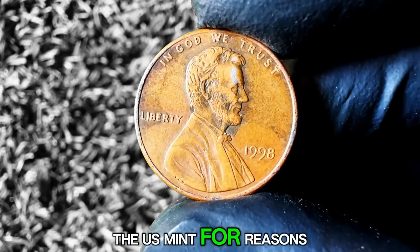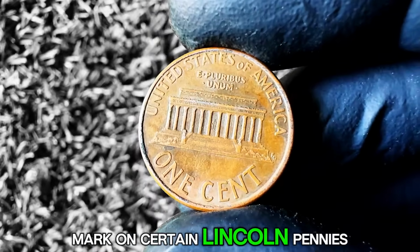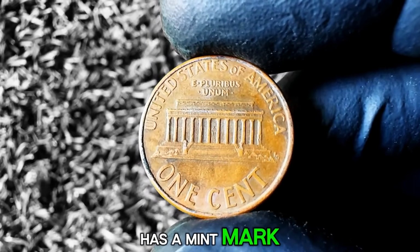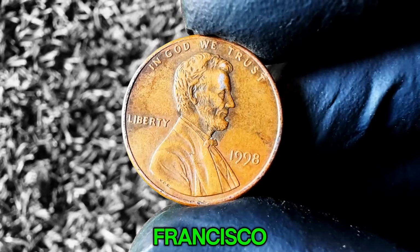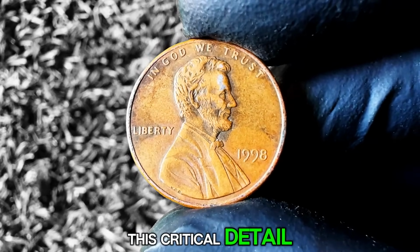The U.S. Mint, for reasons still unknown, failed to place a mint mark on certain Lincoln pennies. You see, normally every penny has a mint mark. The mint mark tells you where the coin was struck, either Philadelphia, Denver, or San Francisco. But in 1998, some coins were struck without this critical detail.